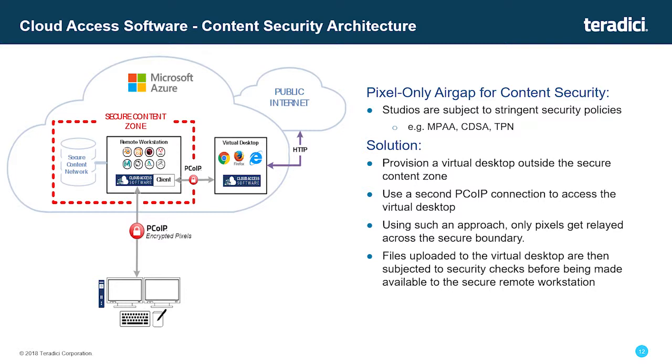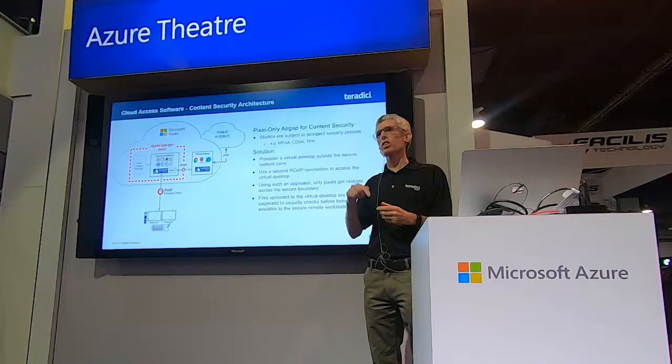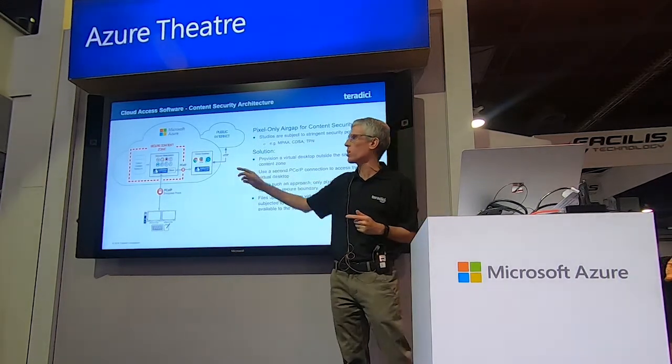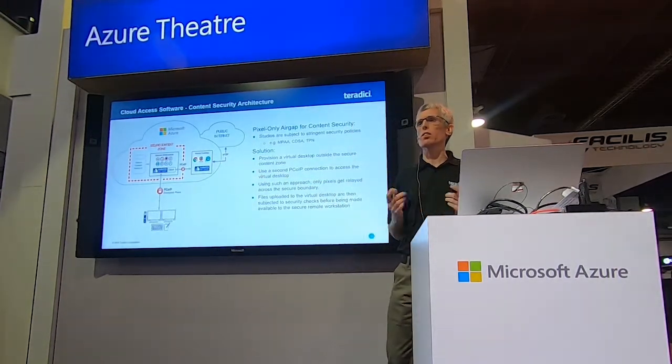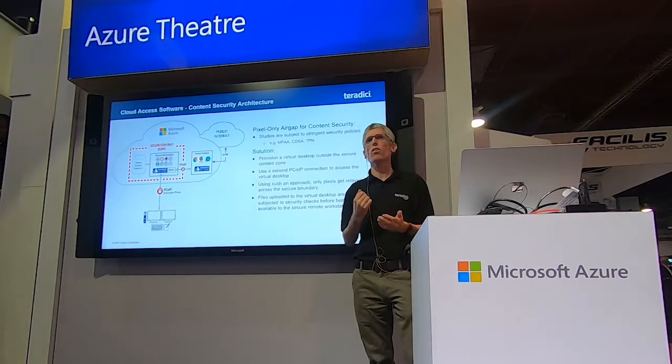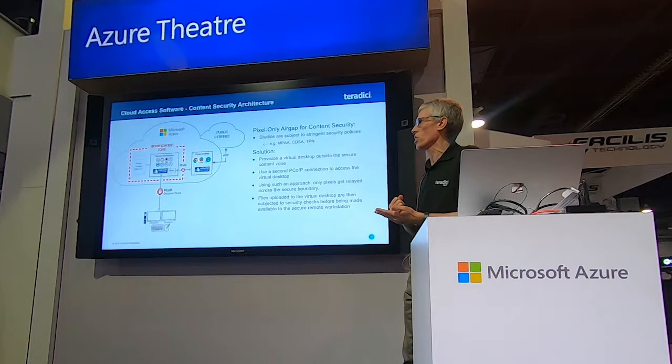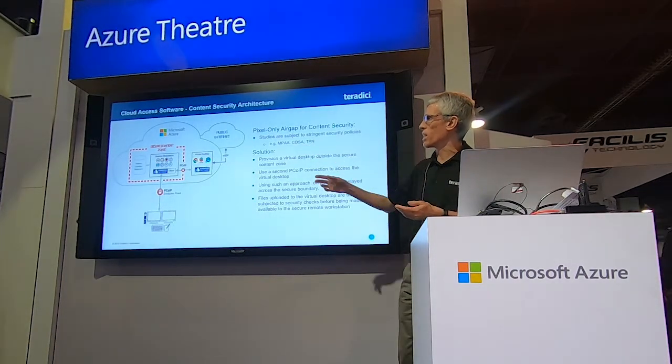So there's a whole bunch of compliance requirements and assessments done by CDSA, MPAA, Trusted Partner Network, TPN. And the PCoIP protocol in a studio environment is certified by the studios because we're just sending pixels across that content network. So the only interface into your content network is encrypted pixels. There's no access to the public internet, and so that will get your compliance requirements for a media and entertainment studio.